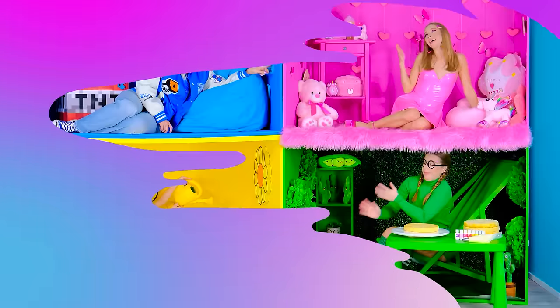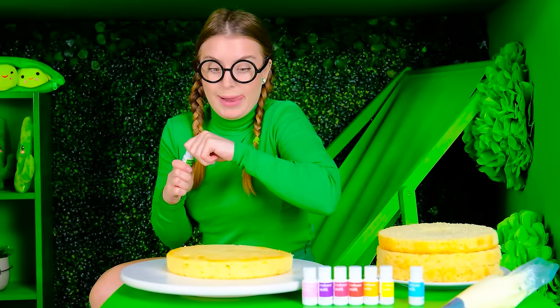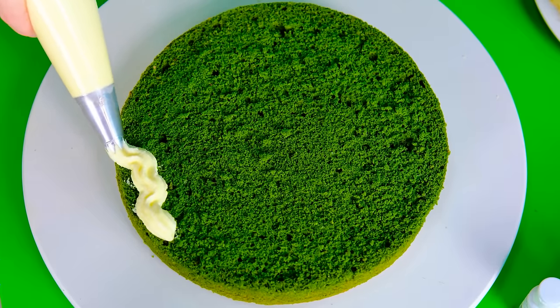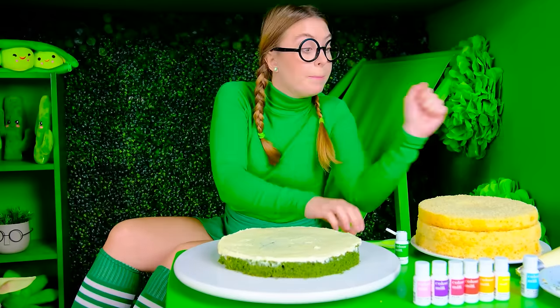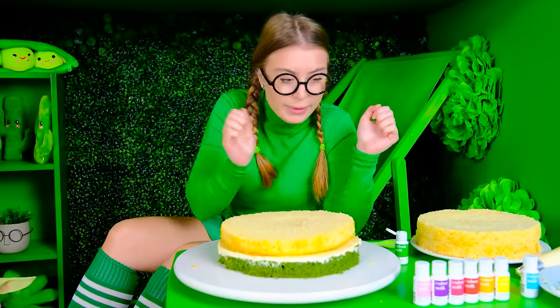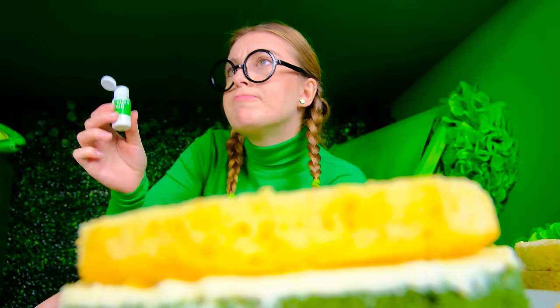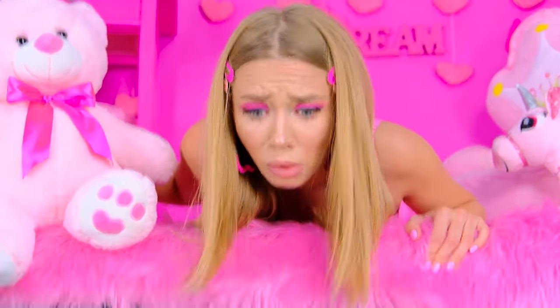I'm left alone! Now I want to make a cake! I'm going to be so good at this! And it will be all green! Oh, that's beautiful! Some cream! Woohoo! And another layer! Hey! Did I run out of dye? Oh, I'll get more. Where did Mia go?